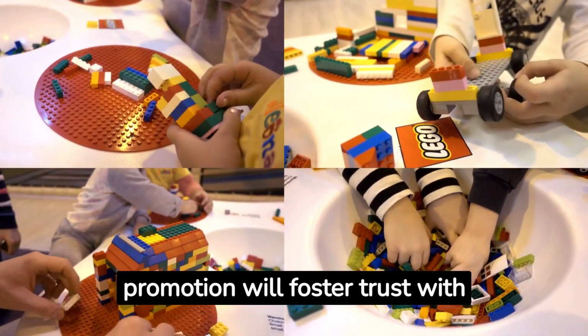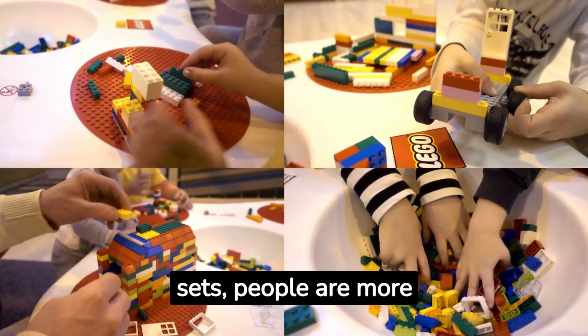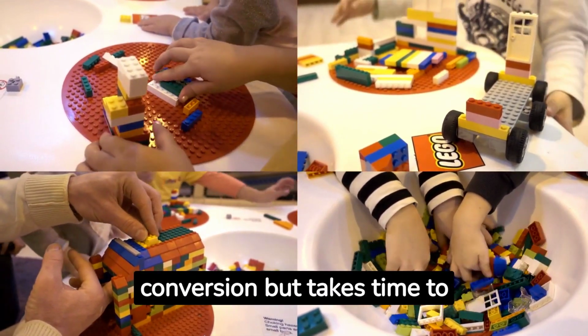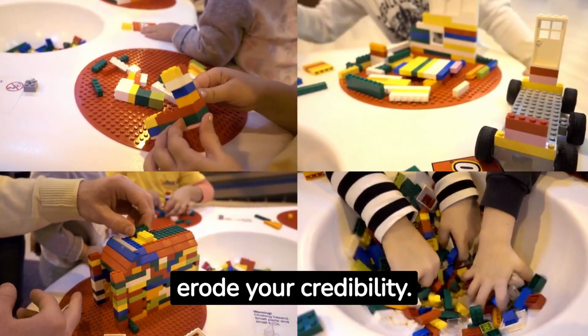Authenticity in your promotion will foster trust with your audience. When you share your true experiences with LEGO sets, people are more likely to take your recommendations seriously. This trust is essential for conversion, but takes time to build. In contrast, disingenuous promotion can quickly erode your credibility.